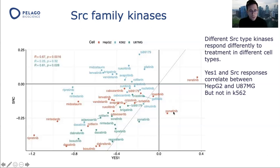But this general destabilization is what we had expected when we started this, because usually when SRC family proteins are treated with compound, they become destabilized. So this was one of the things that we picked up in our previous runs, but then we had only run HepG2s. And now when we added K562, we also saw that there was a number of compounds that did not have a destabilizing effect in K562. It was actually either stabilized or not shifted at all. And you can see this for several compounds here: ruxolitinib, avapritinib, vandetanib, lenvatinib, and crizotinib, for example.